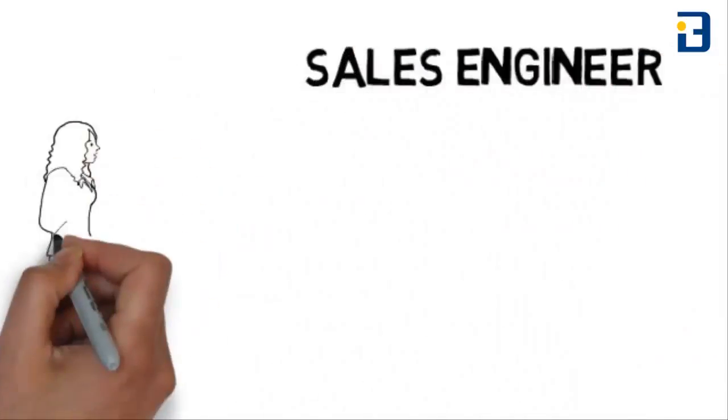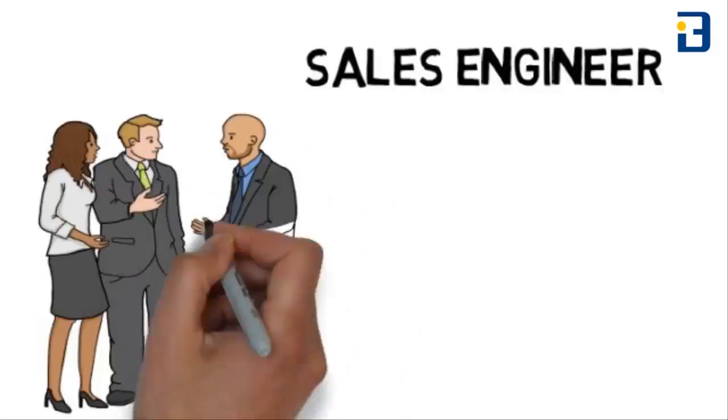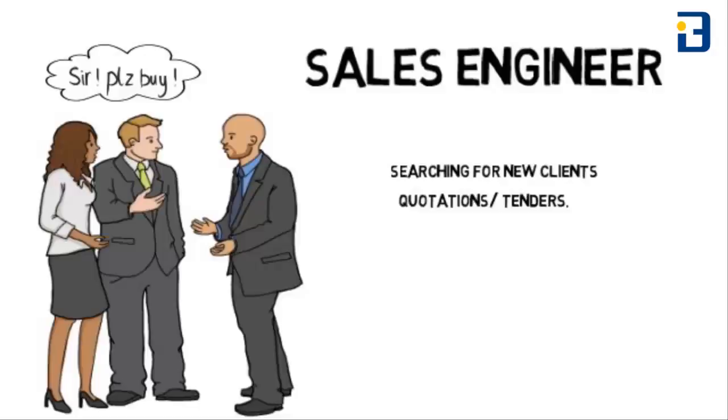To be successful in sales, you need to be able to convince people that your product is just so utterly indispensable that they have to buy it no matter what. Your workflow for achieving sales would be to search for new clients who might benefit from your company's products or services, get their contact details, identify the decision maker and their need, submit an appropriate quotation, follow up with the customer, negotiate, and finally win the deal.